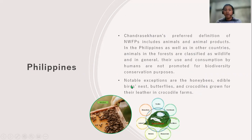Because honeybees are cultured, it is called apiculture, to obtain beeswax and honey. And the edible bird's nest is used in foods. For butterflies, there is sericulture, to produce textile, from the cocoon from which silk is obtained. And crocodiles are grown for their leather in the crocodile farm. So these are the exceptions.